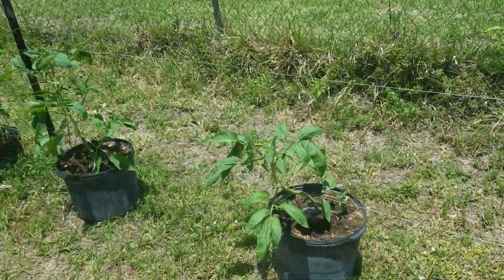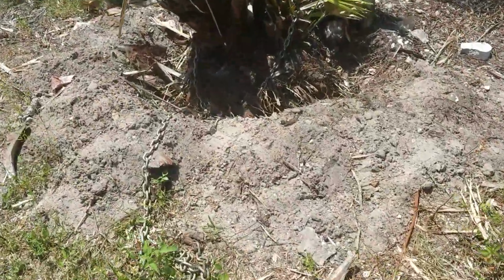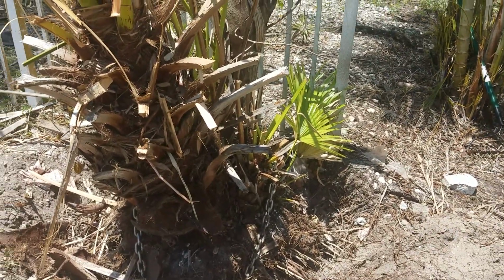More tomatoes, and more tomatoes. And down here in South Florida, yard chores are year-round, except for hurricane season. But then you get yard chores after that.